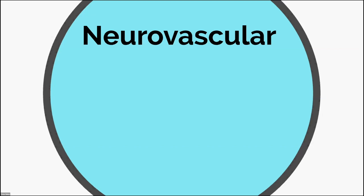Number four, cold foot. A patient with a dislocated knee, which is now back in joint, has been reduced, now has a cold foot. Which of the following is true? And I won't read them out.